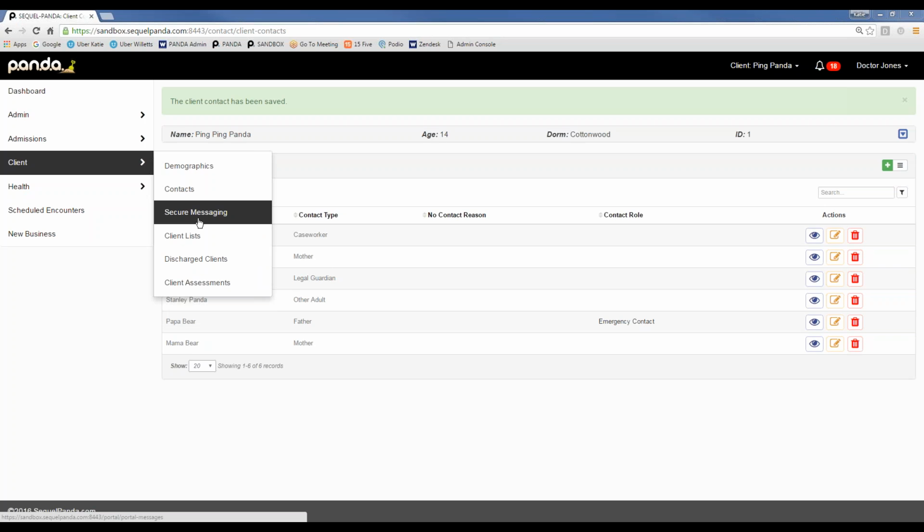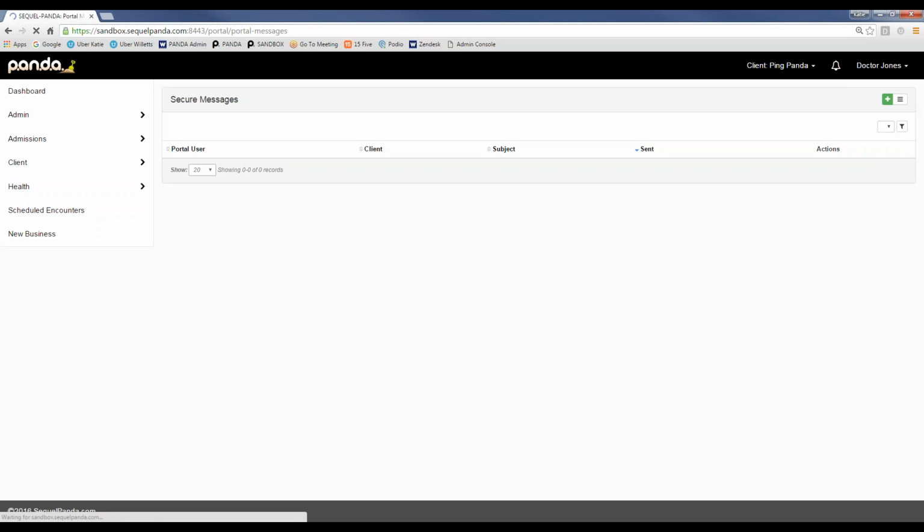All right, last item I'm going to talk about under client is secure messaging. So I talked briefly about secure messaging. It basically allows us to communicate with a patient or a portal user without leaving the Panda system. It's really important for us to be aware that patient health information should never be sent through the SQL email system. This has a higher level of security. Panda is required to have one of the highest levels of security because it is patient health information. So please just be aware of that.